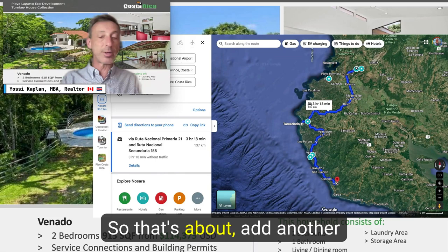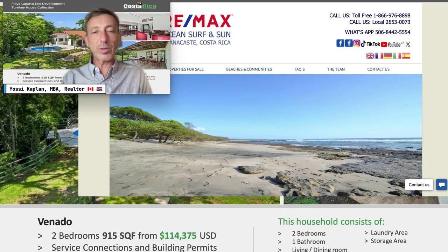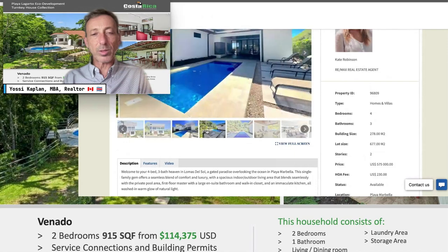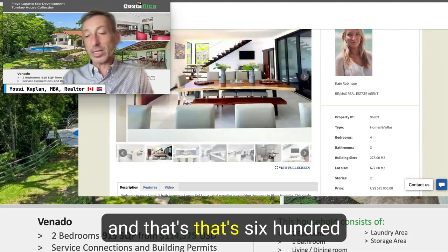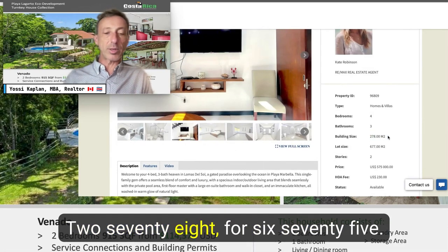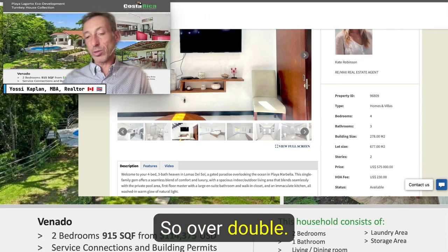So that's about, add up. But look at this one. This is 575. So that's a cute house with a pool, and that's almost 600,000 USD. Building size 278 for 675. So over double.